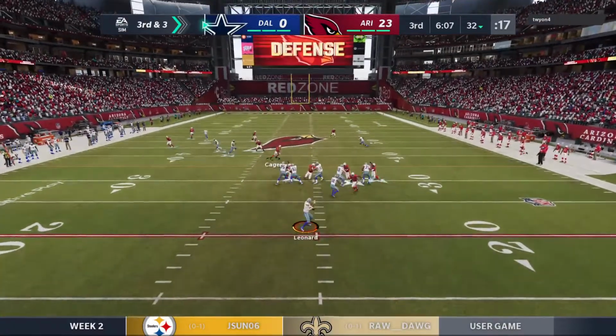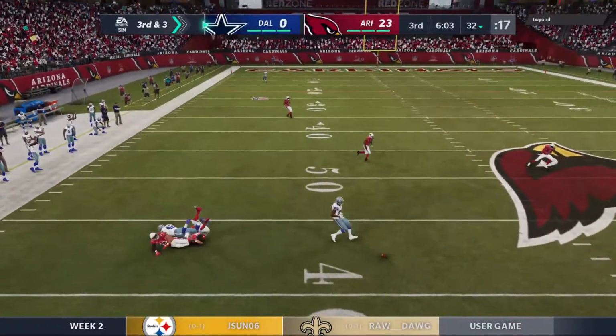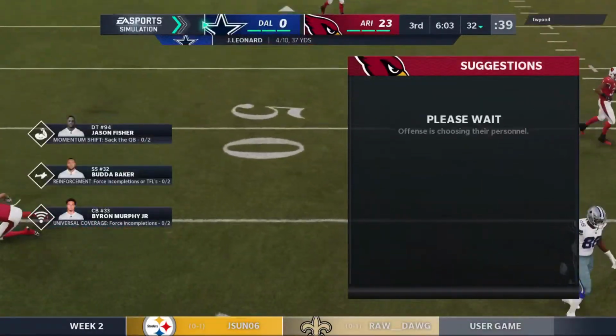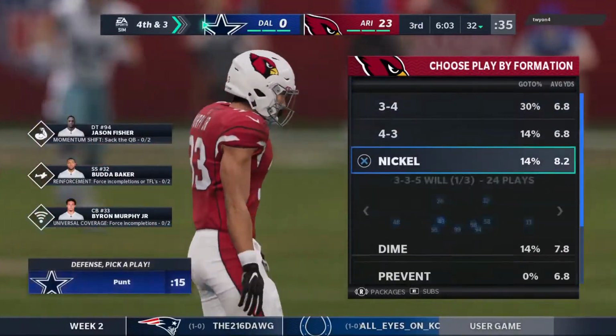From the gun, Leonard. And he can't quite pick it. No interception so far. That probably should have been their first. But at least it's fourth down.